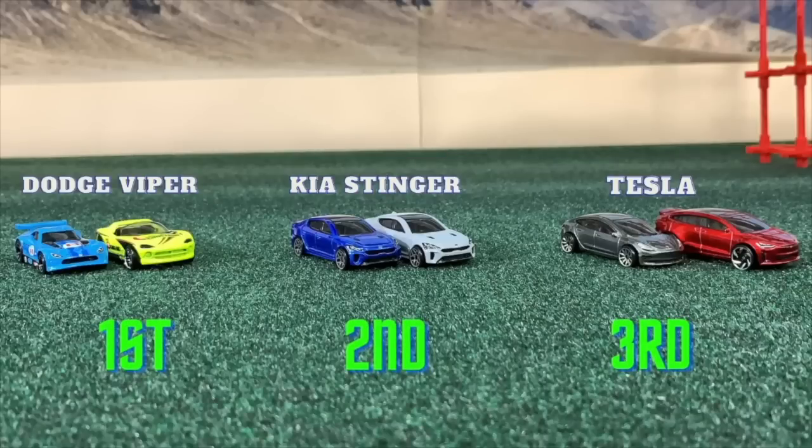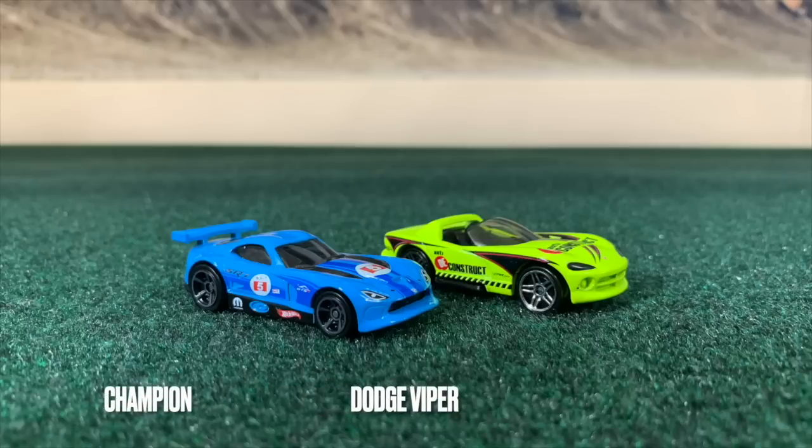And that's going to do it. Kia Stinger not able to out-time Dodge Viper, and Dodge Viper will take first overall.